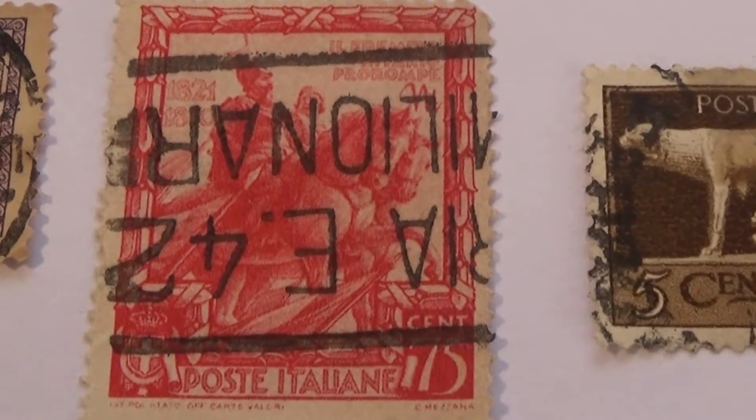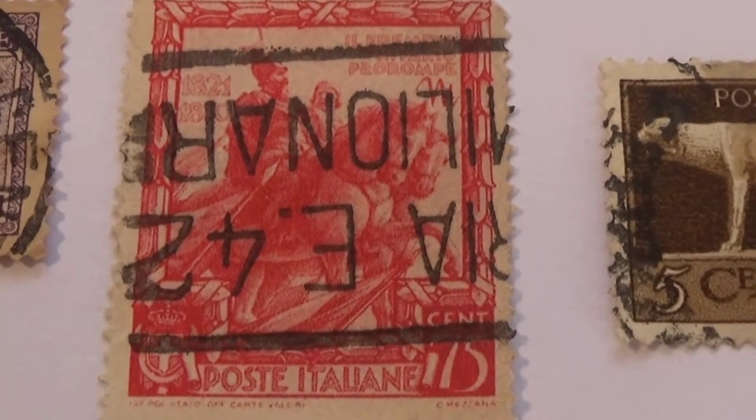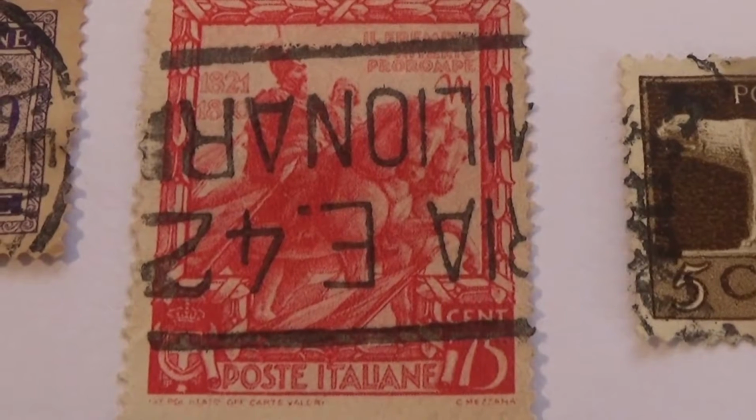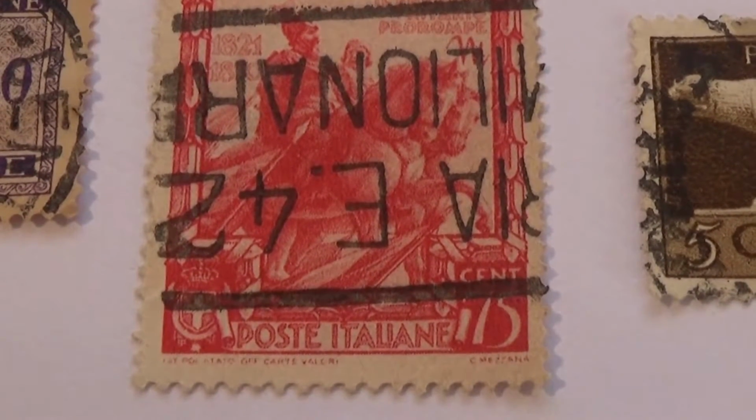Wow, look at this amazing stamp. Look how big it is compared to some of the other stamps. Very nice one. Love it. Alright, let me show you what else we have.